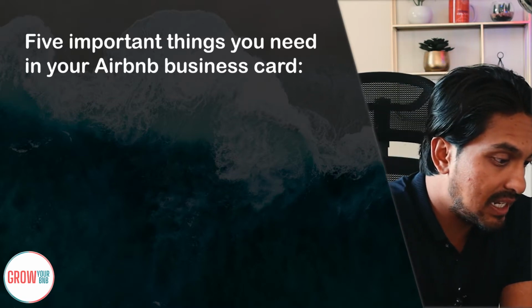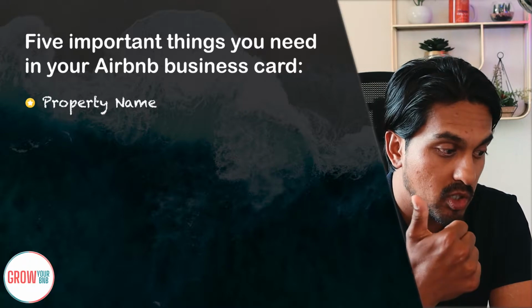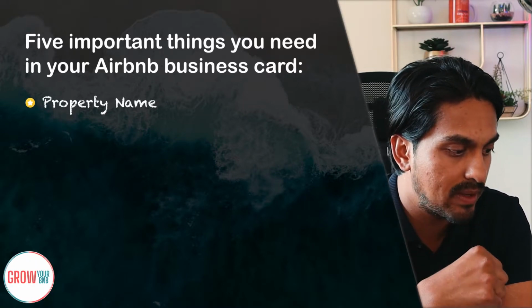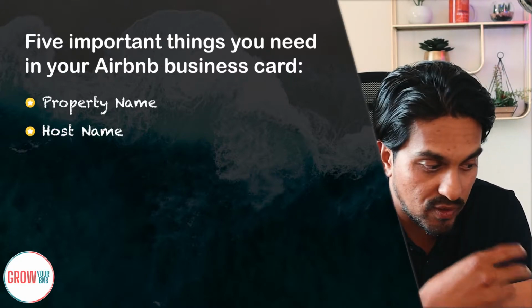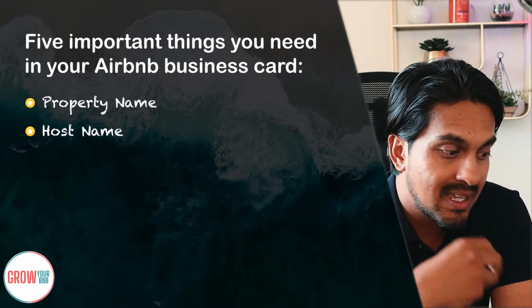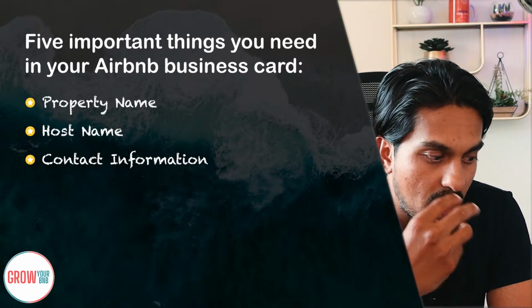Firstly, let's talk about what's important in your Airbnb business card hack and how you can start implementing that into your listings. Let me talk to you about the 5 things. The Airbnb business card typically includes information like the property name, which is very important because then people can talk about it. Your host name, if you've got a host name, or if you're hosting by a company. In terms of contact information, that's something a lot of people include, so I hope that you understand.